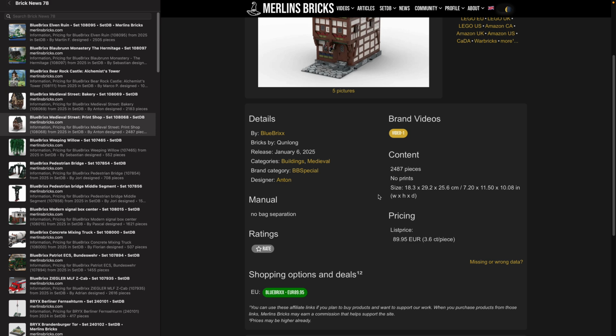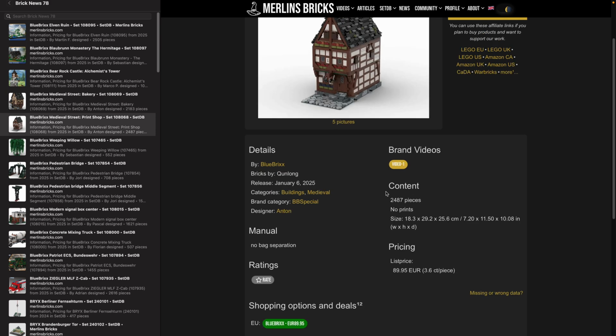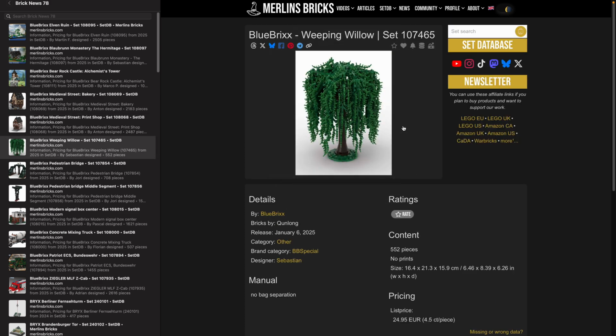Nevertheless, the second set is going to cost you $90, so $10 more compared to the other one, but it has also several hundred additional pieces. And then we have the Weeping Willow 107465.